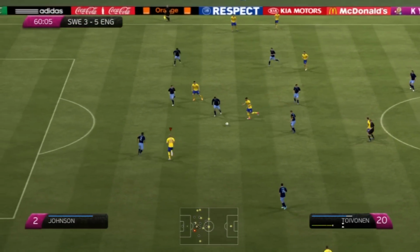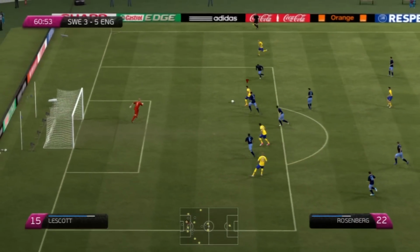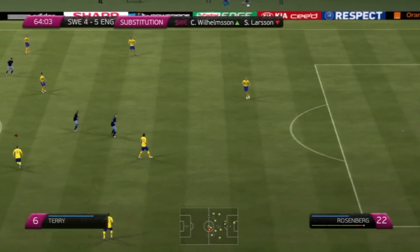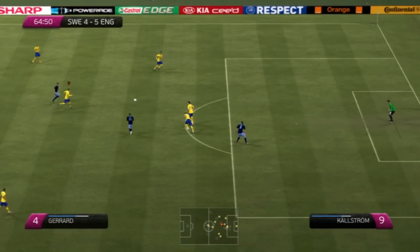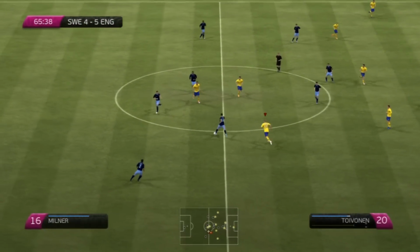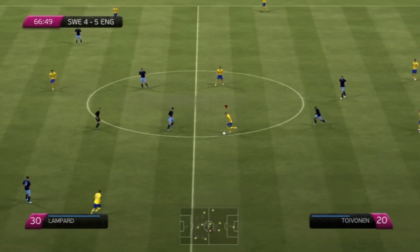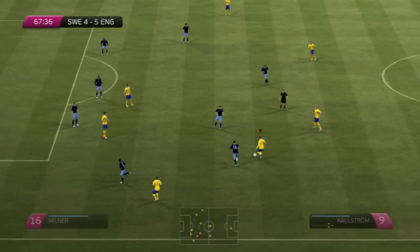Quality ball. He's having a go. Oh, it's gone in. Skip past the challenge. Wilhelmsen. This is Frank Lampard. Cut out. Ola Toivonen. Kjellstrom. Ola Toivonen.